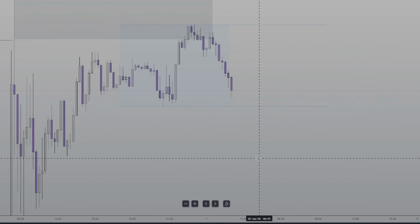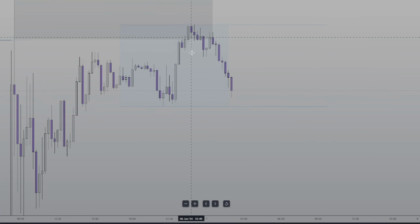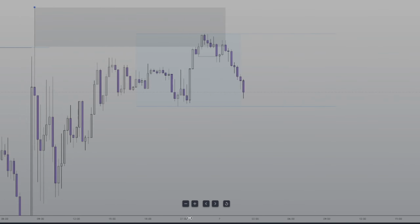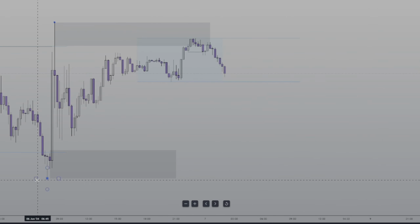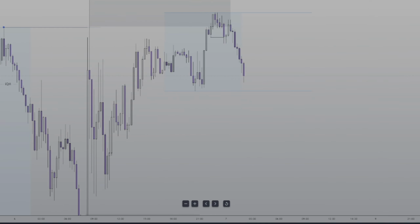At this point, we also have a QM right here. Okay. We have a QM right there. So I can definitely think right now that the market is targeting this internal liquidity, right? Before eventually going to take this high. So all I have to do right now is basically finding an entry on the upside. Okay, the market just took this liquidity.